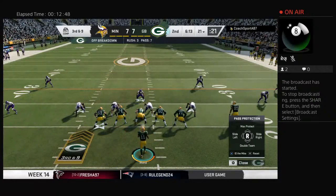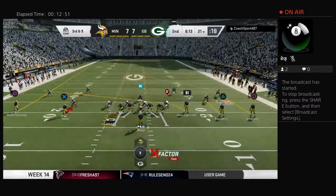After an incomplete pass on 2nd down, that'll leave him trying to convert on 3rd and 9.